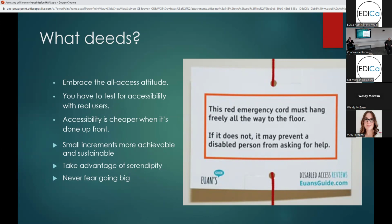You usually add a zero, which basically is the usual definition. It's retrofitted and add a zero. It is tenfold cost, so it's so important. Small increments are more achievable and sustainable, and definitely take advantage of serendipity, but never fear going big. If you've got an opportunity to go big, you go big.